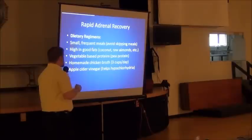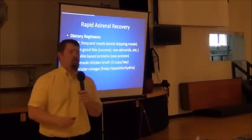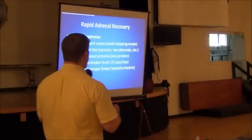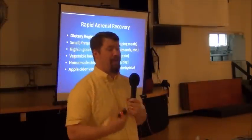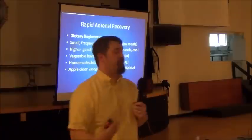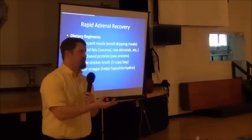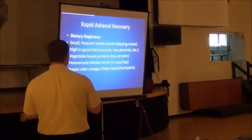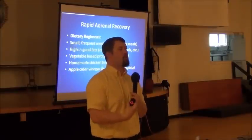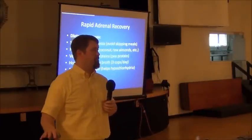Dietary-wise, we have people eat small, frequent meals. The reason being, A, large meals tend to overburden the adrenal glands and make them have to work harder. And B, skipping meals also taxes the adrenal glands, because your adrenal glands have to produce some of your stress hormones to get your pancreas to make glucagon to help regulate your blood sugar. Okay? So if you don't have those, your adrenal glands are forced to work. So the whole premise of this protocol is to minimize the need for your adrenals to work at any given time. Okay?